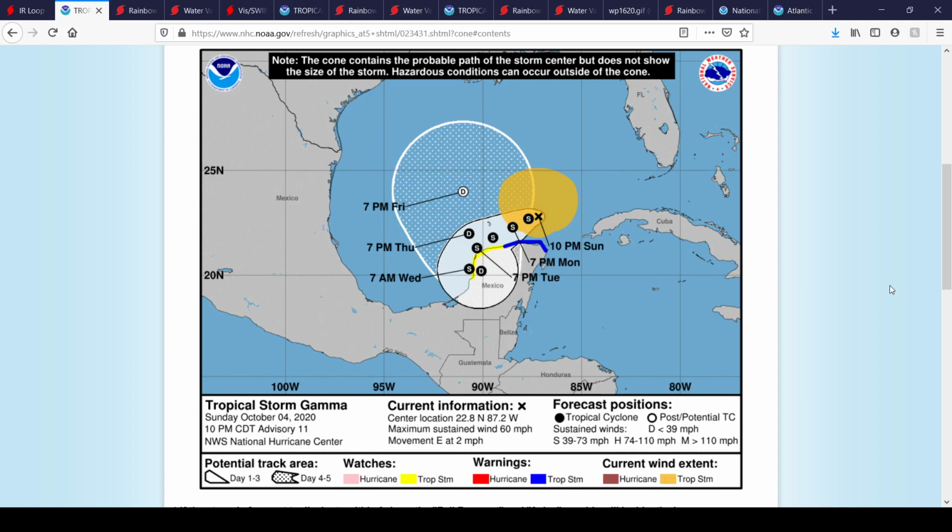You can see this is the latest forecast cone from the National Hurricane Center as of Sunday, October 4th, 2020, 10 p.m. Central Standard Time, right at 11. The center is currently located at 22.8 degrees north, 87.2 degrees west, with maximum sustained winds at 60 miles per hour, moving to the east at 2 miles per hour, literally at a snail's pace.